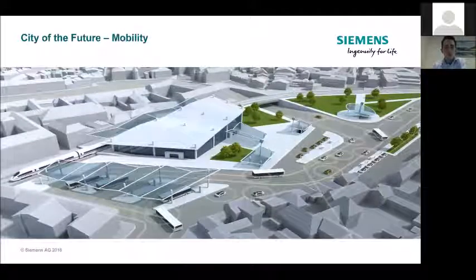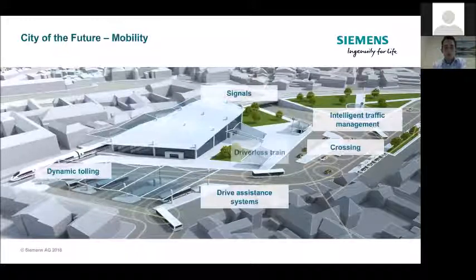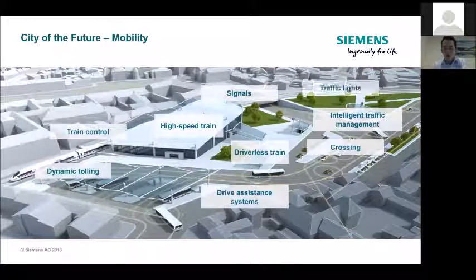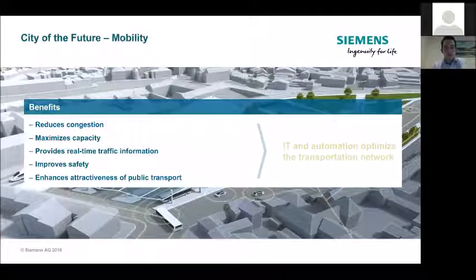There's mobility, so going away from the building onto the outdoors, the street. How can that become smarter? You can see across the board various technologies and solutions that we also work on. This reduces congestion, maximizes the capacity of our infrastructure, provides real-time traffic information, and improves safety and attractiveness.